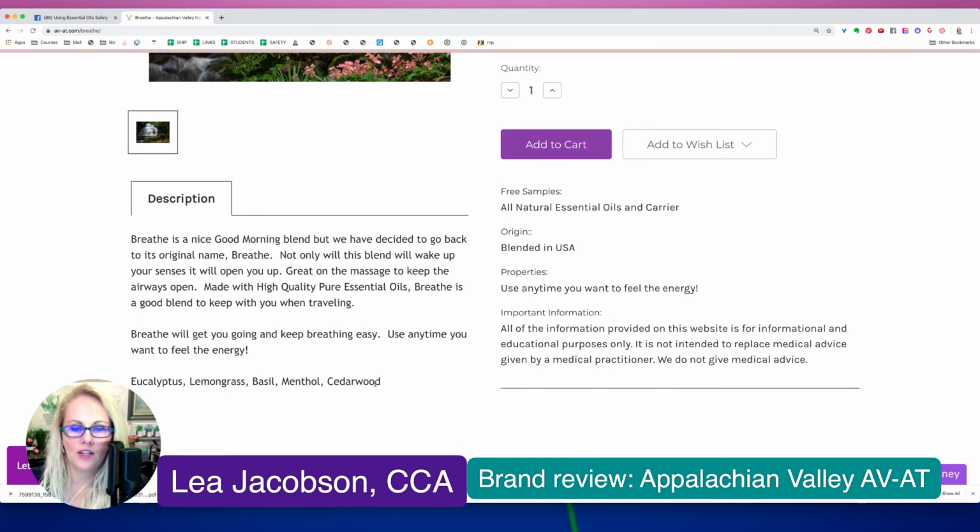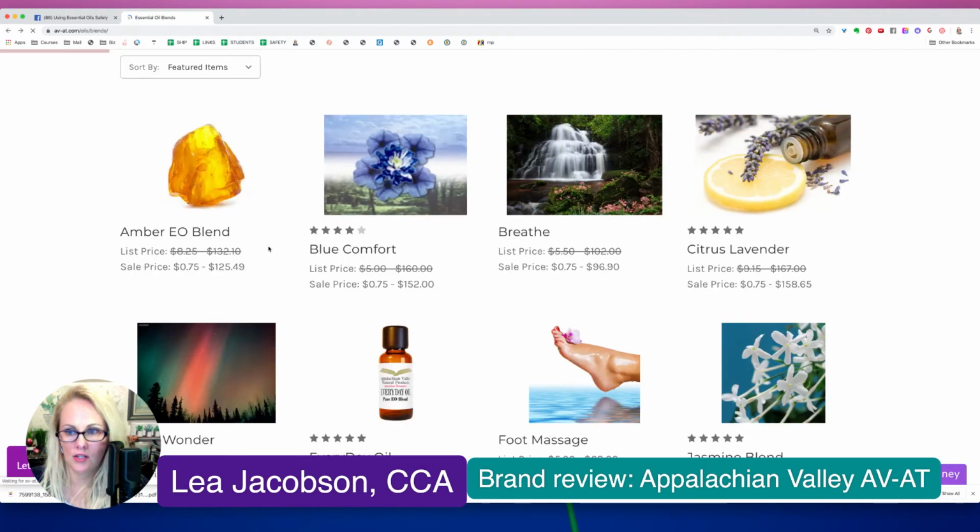So this would be for ages 10 plus because of eucalyptus. Not sure which basil that they are using, so I can't speak to the safety. I recommend the linalool chemotype of basil. So that's what I would recommend. But this could be effective for breathing issues. Just understand it's not for children.